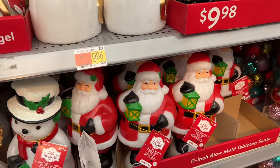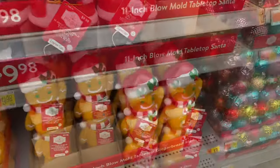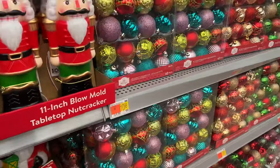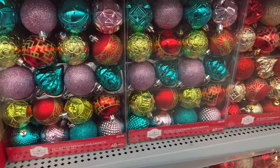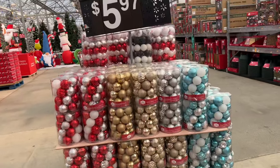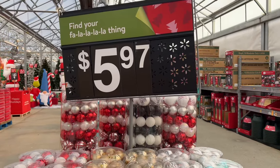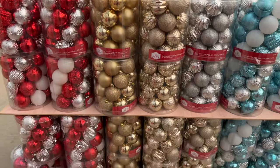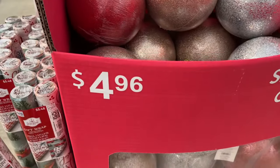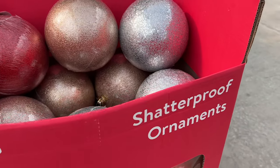And they have Santa. And then look down here, guys. And a kitty cat also. Of course, they have all of the shatterproof ornaments. Y'all, those are $10.98. All of these are $5.97. And if you look over here, they're selling the big, gigantic ones for $4.96.